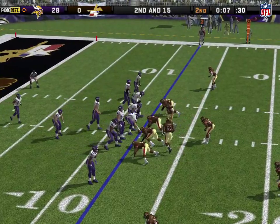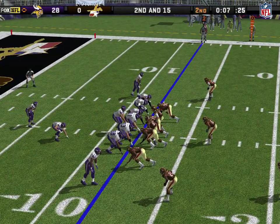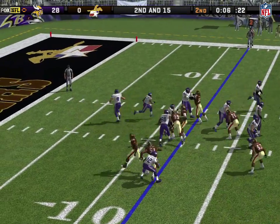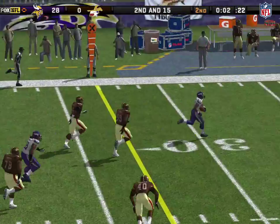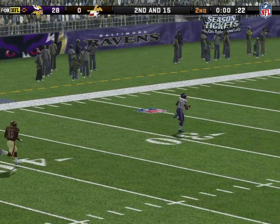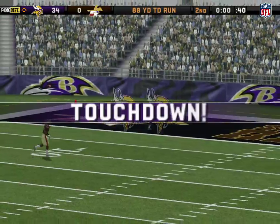Line. Set. Hut, hut, hut. He tucks it away. The 30. Running with a lot of room in front. The 40. The 30. The 20. The 10. Touchdown.